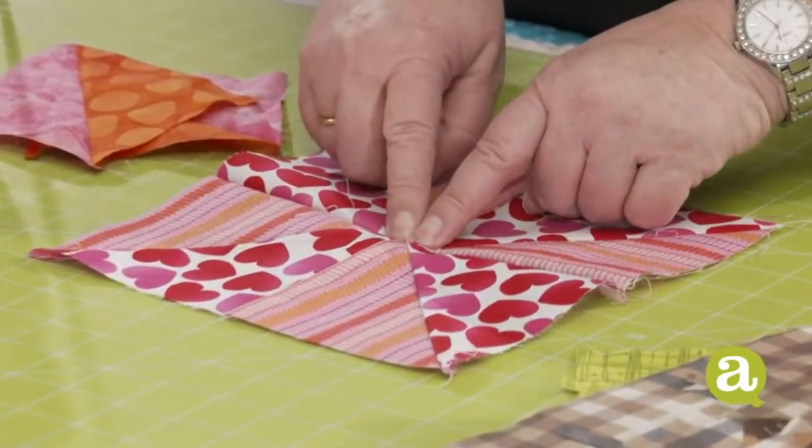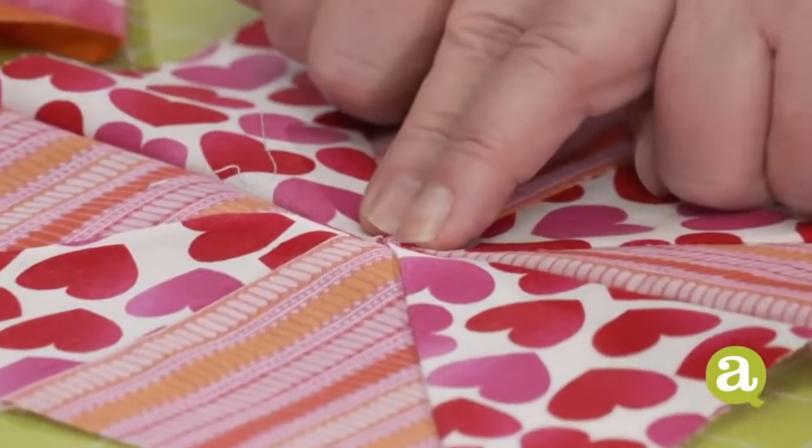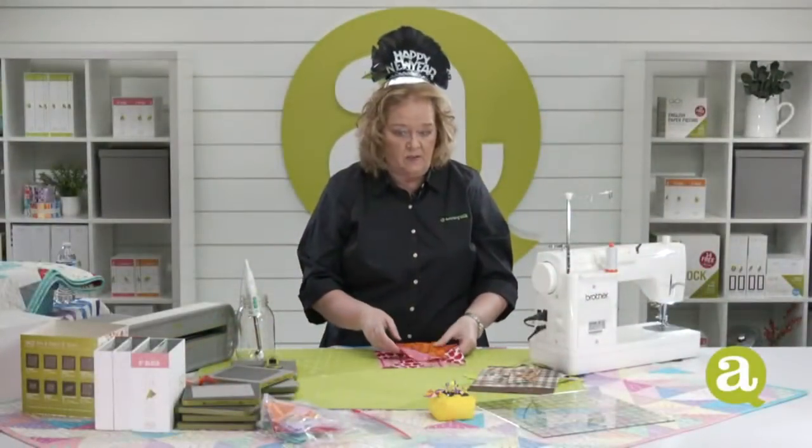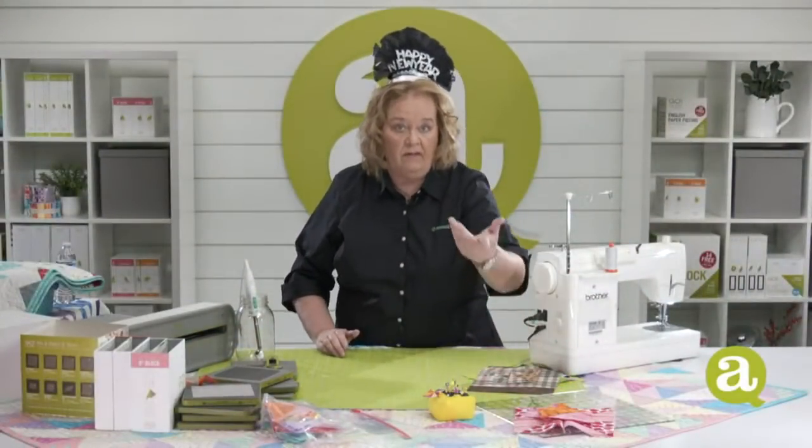Okay, so when I sew these together, my points are going to come together because I pressed to the dark side. Pinwheels are one of those great blocks that you can make just all the time.